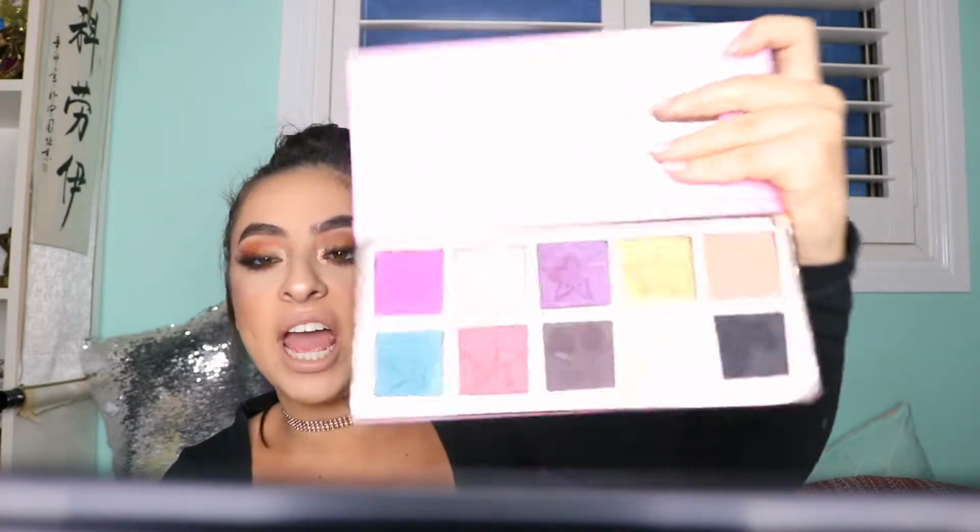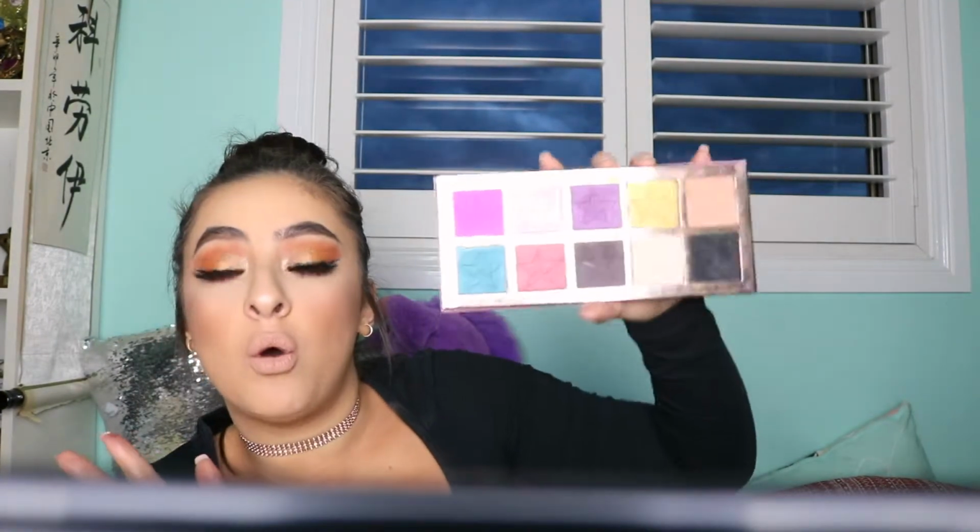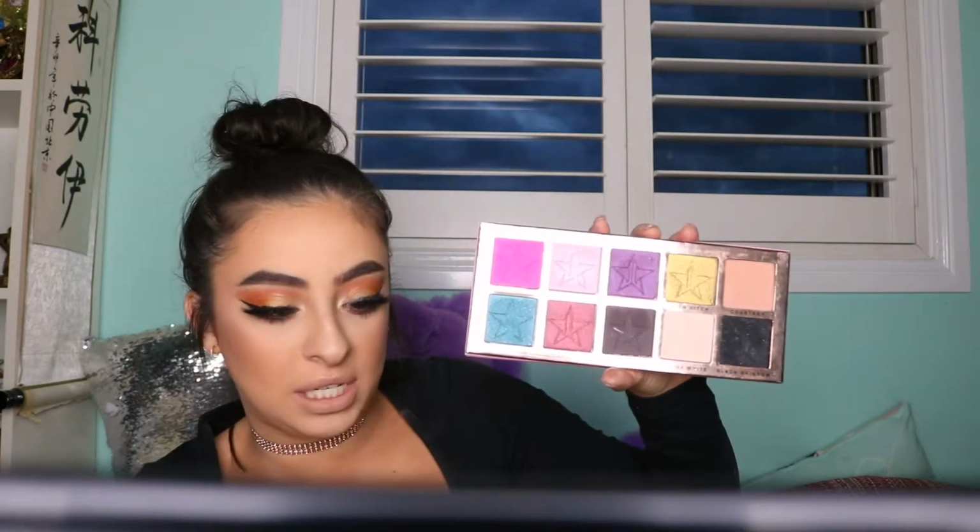So of course I bought it, and we have 10 shades in this palette, and as you can see, these pans are extremely big. You have 1, 2, 3, 4, 5, 6 shimmery shades and 4 matte shades, and they're all really blendable. It's extremely pigmented. You get no patchiness whatsoever. Blends beautifully. Super creamy and buttery, and I love the colors in here. It's not the colors you usually put in a palette together, but it's done well and they do work together, and there's nothing bad to say about this palette, so shut up and move on to the next one.